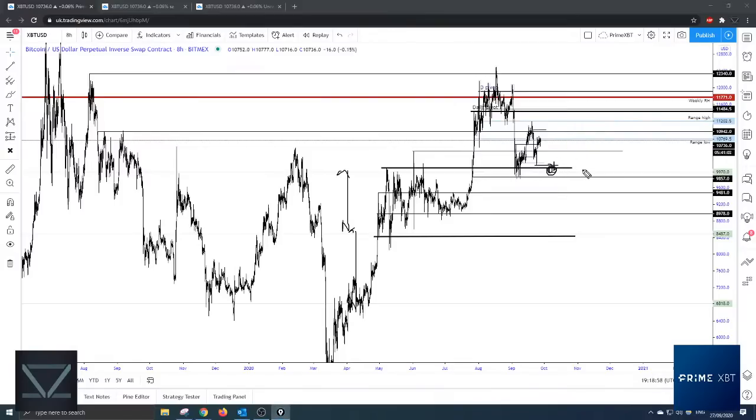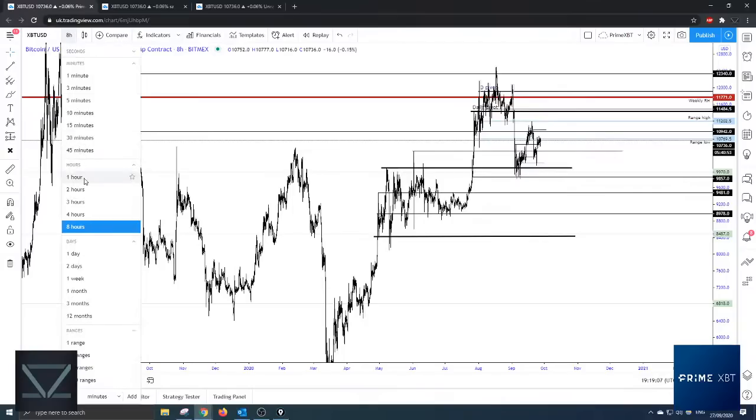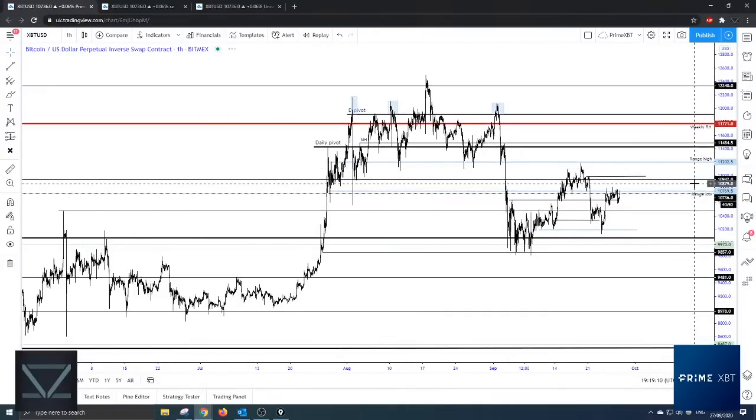I don't know if it's going to break out or not. This could just keep doing this, like here, for all I know. So till it breaks out, that's when I get the high probability. But if it's going to be that, you've got to recognize the high time frame levels.